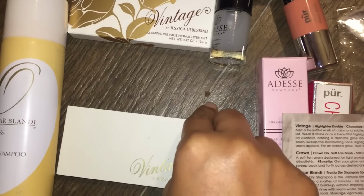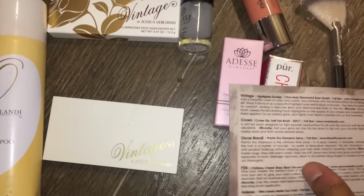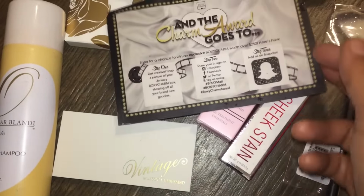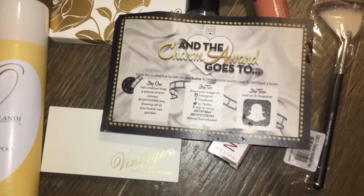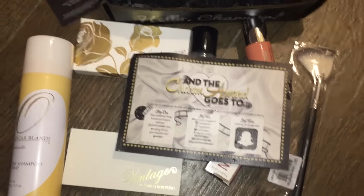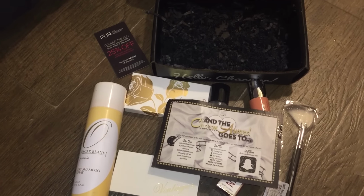You see that nastiness there? That's some little leaf. But yeah, this was the card, all wet and soggy. And the theme was "and the charm award goes to," yeah, not me, because look at the condition of this box. I'm so sad, but whatever.